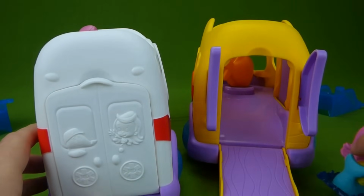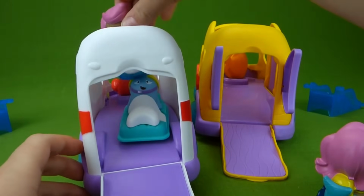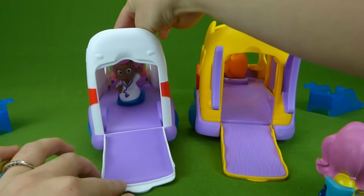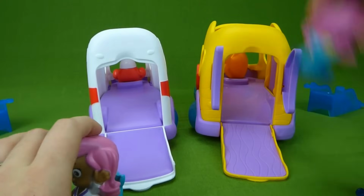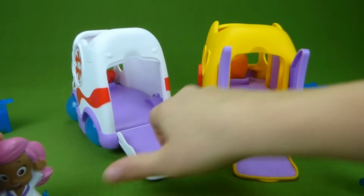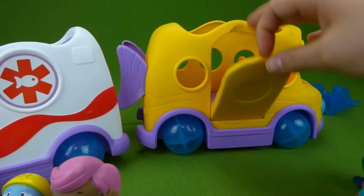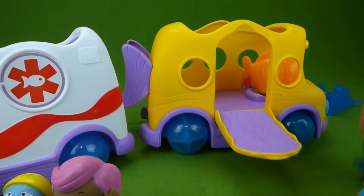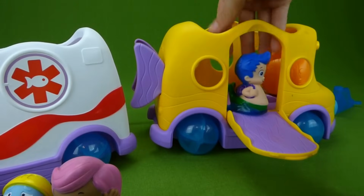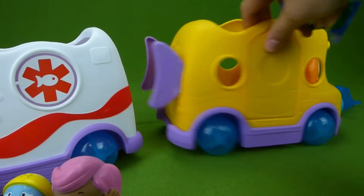Ooh, and some of our passengers came out. And the clambulance has a door on the back. And there we go. They can roll out. Let's check out the slides. Molly goes down, and Molly goes down. Close them back up. We have a door on the school bus, like this. And they can come out this door. So the school bus has two doors, and the clambulance only has one door. So let's close that back up.